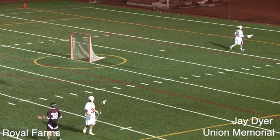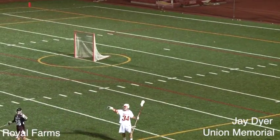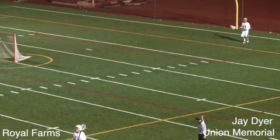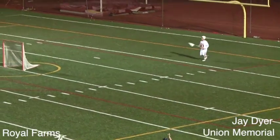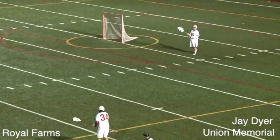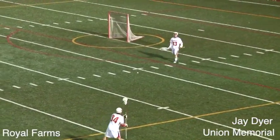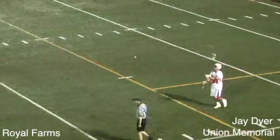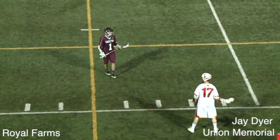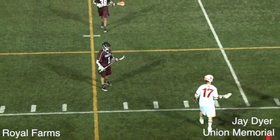Offsides violation against Conestoga. 1:15 to go. Calvert Hall needs to just run a great offensive play right here. I really feel like they need to find the matchup that they want and really stay away from those Conestoga sticks, because the long sticks for Conestoga have really been dominant in this quarter.